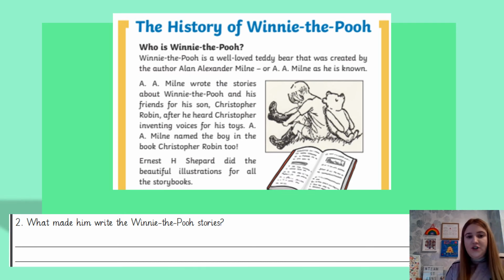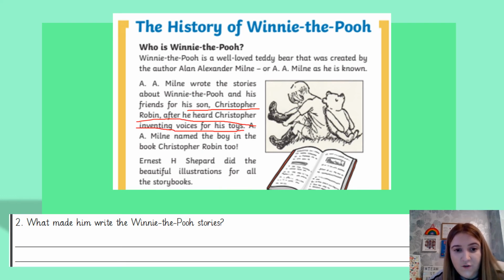Okay, question number 2 says, what made him write the Winnie the Pooh stories? So we're going to actually need to read on. A. Milne wrote the stories about Winnie the Pooh and his friends for his son, Christopher Robin, after he heard Christopher inventing voices for his toys. I'll read the question again. What made him write the Winnie the Pooh stories?